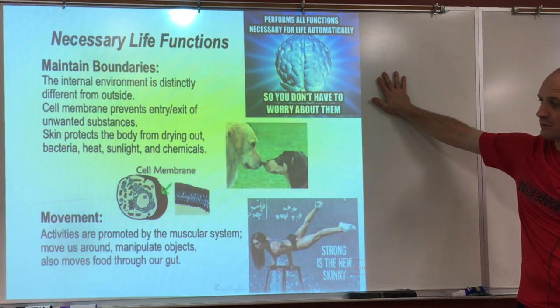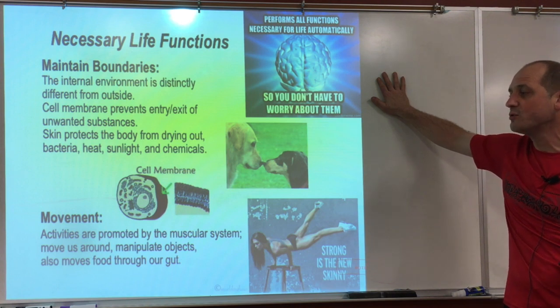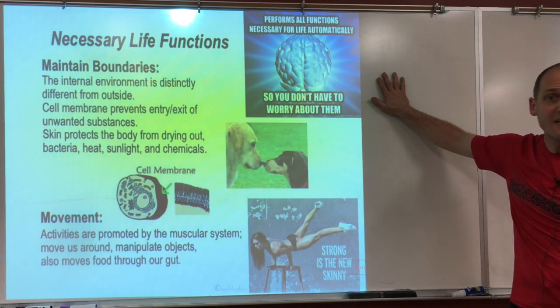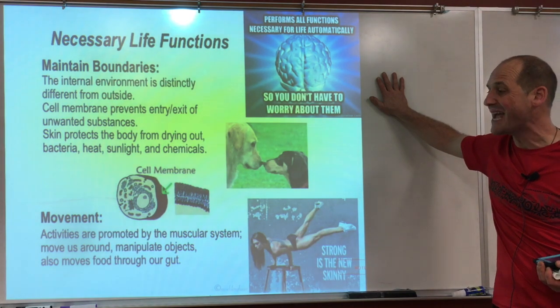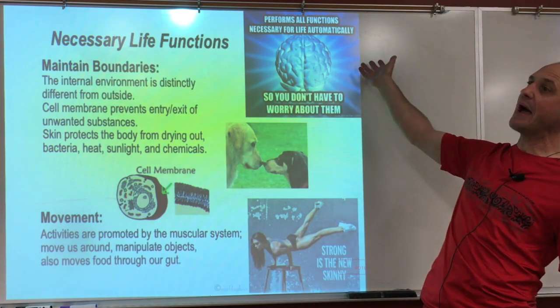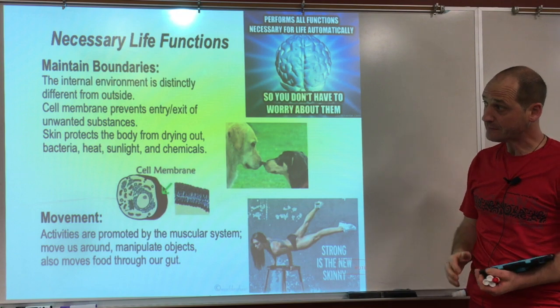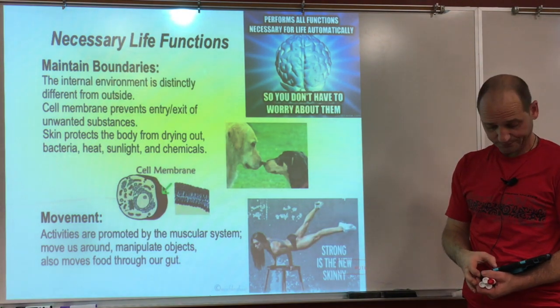We need movement. For us, we need to move around. We need food going in and out of the body. We need to be able to manipulate objects to get things to us. We're not trees. We can't just stand there and the sunlight will magically take care of all of that. We have to figure out how to get food into this thing. So movement is very important.